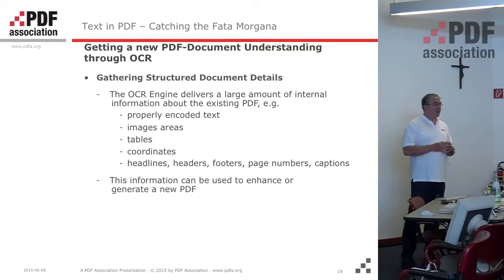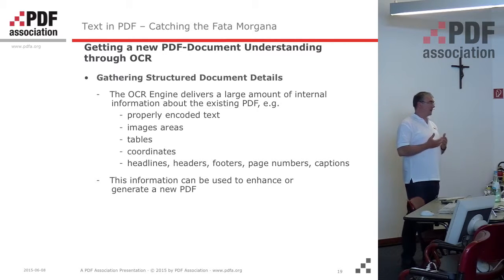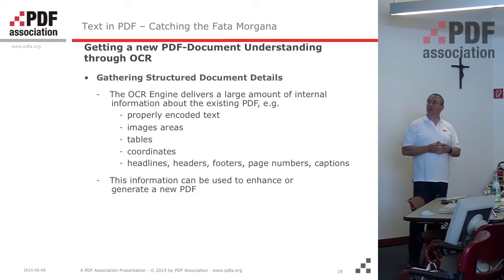Also, the whole process I've described generates a lot of metadata through the PDF, because sometimes, as I said, the PDF can be very messy inside. So with the OCR engine, you know at least that you get properly encoded text. You know where all the image areas are, you know where the tables are, you can have access to the table structure. You get all the coordinates of the text. This is important when you want to reconstruct another document format, because you get all the positions.